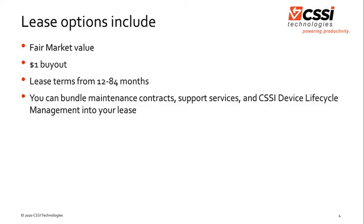We have options for fair market value leases as well as $1 buyouts, and you have lease terms from 12 to 84 months. Another thing that's quite interesting and worth knowing is that it is possible to lease not just the hardware itself, but also bundle in the maintenance contracts, support services, and programs such as CSSI's device lifecycle management. Bundle all that right into your monthly payment.